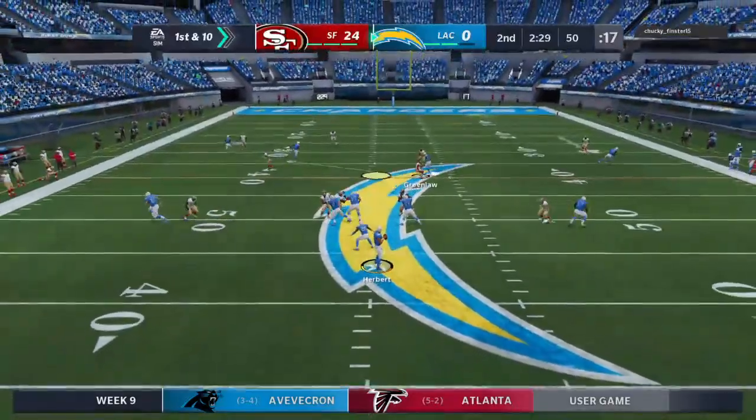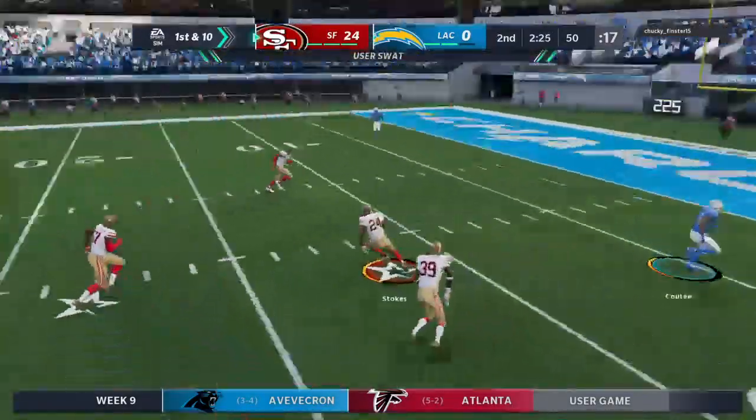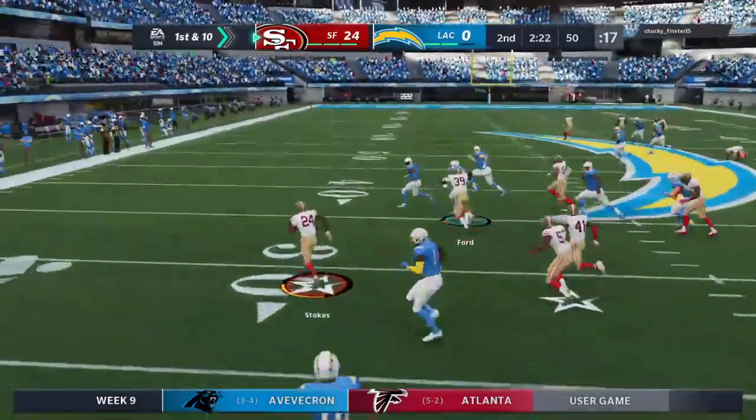From the 50, here's Herbert. He sets to fire deep. Oh, and this ball's tipped and intercepted. Picked off at the 12.